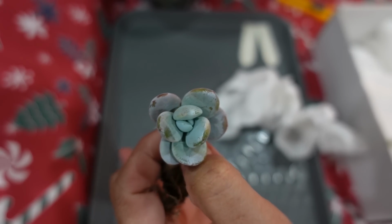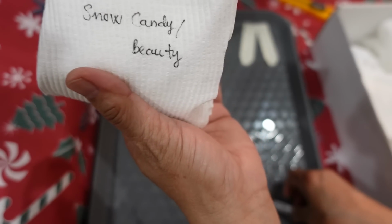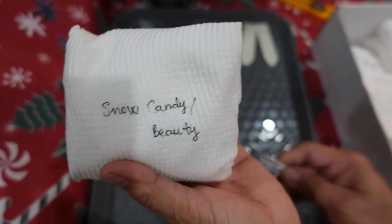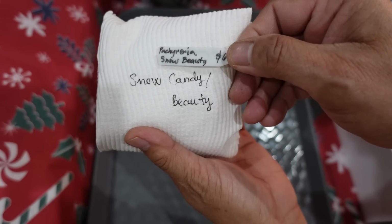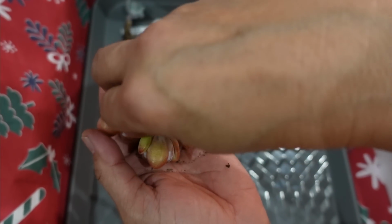It looks like a Pachyphytum brachetii, only a little bit skinnier, but still pretty. I just bought a Snow Candy. It's actually the same as the gift. I'm sorry, Norah, you gave me the same, but it doesn't matter. So now I've got a Pachyveria Snow Candy for $60. There you go, so this is what I paid.